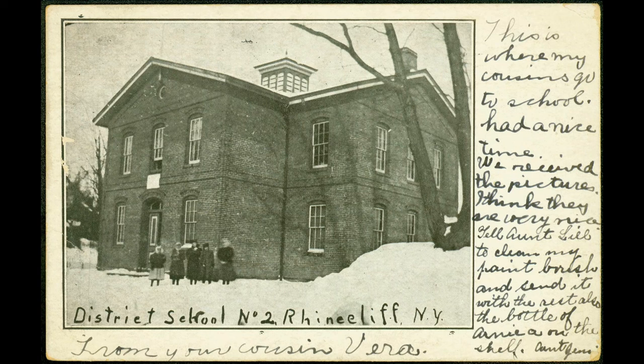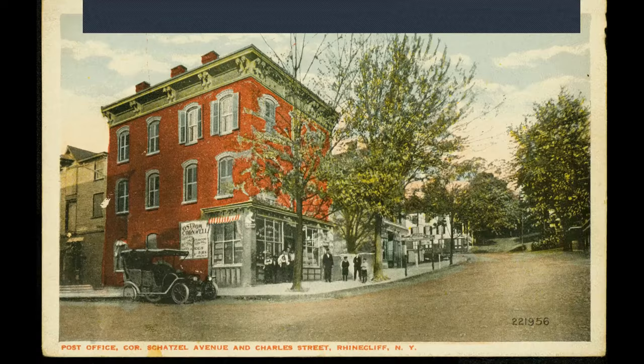So again, this was a very early postcard from early 1900, and there was no writing on the back of the postcard. This is the corner of Schatzel Avenue and Rhinebeck. Many, many stores in the last 100 years have existed here. And apparently it was a post office at one time because they mention it. But the post office today is up the hill next to the fire station. But this is all here, like most of Rhinebeck, it exists today.